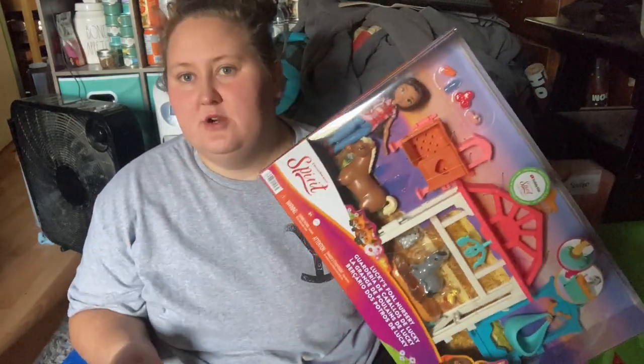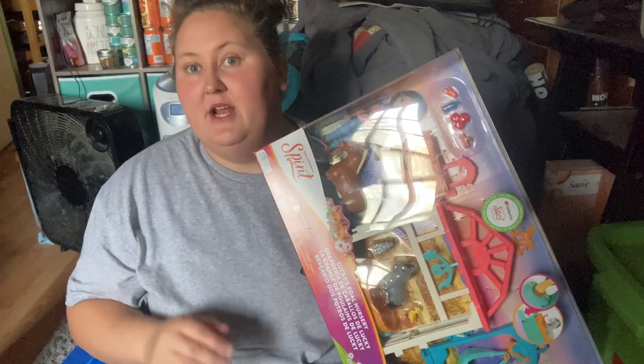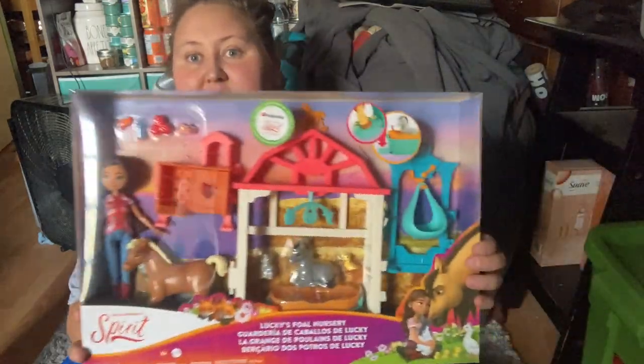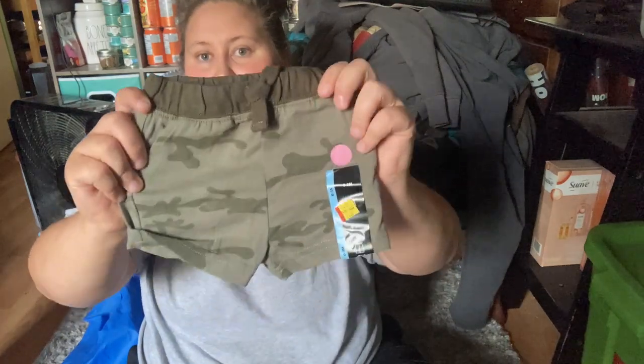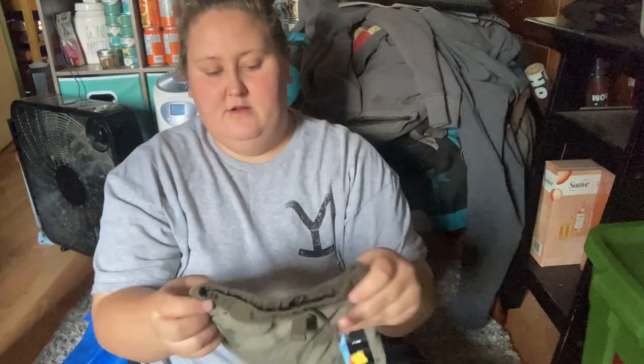But it's Christmas. It's fine. And I couldn't get it any cheaper. And this is the Spirit Nursery set. So that helps a little bit better. So I got her that. Here's also a little pair of shorts that I got for my nephew. These were $2 as well. They're just little camel shorts.